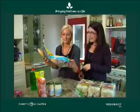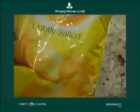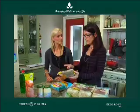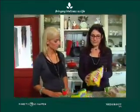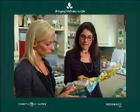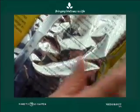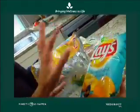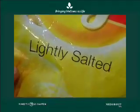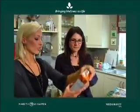Yeah. Okay, this I love. Lay's lightly salted. Again, if you're watching your sodium or you're giving chips to your kids, you might think this is the best option, lightly salted. It's plain. However, this one has got more salt than most of the other, if not all the other variants in the same range. It's got 0.8 grams per 100. This one has 0.6. Wow, so the one that says lightly salted has actually more salt than most of the others in the brand. Go figure.